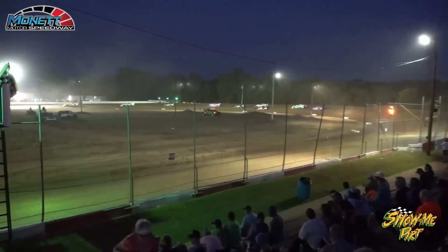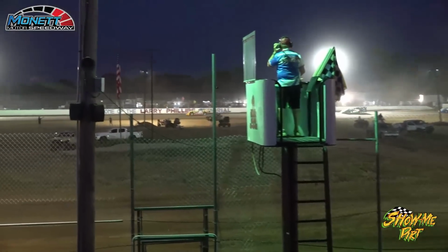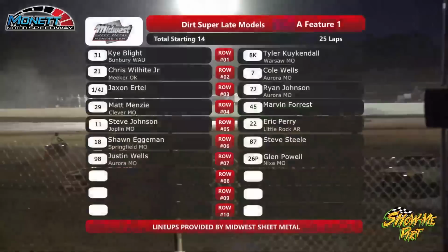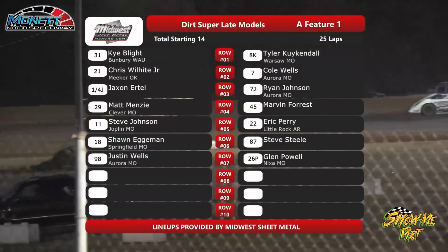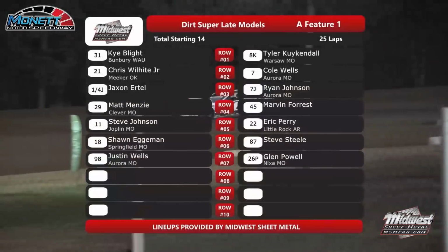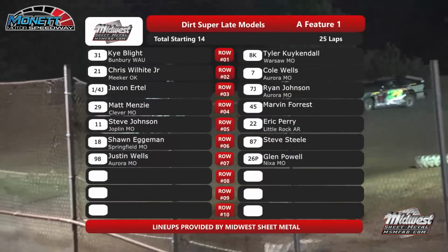He laps the distance. Starting on the pole is going to be the number 31 machine of Kai Blight, all the way from Australia. On his outside, going to be Tyler Kai Kendall in that 8K machine. Inside row number 2 is going to be Chris Wilhite, the number 21.